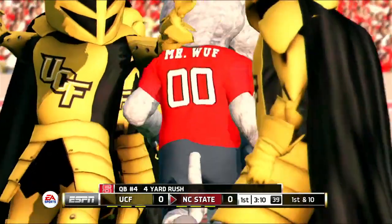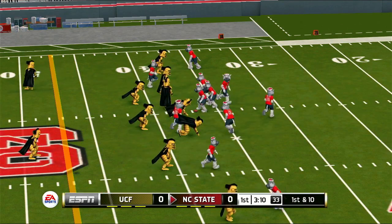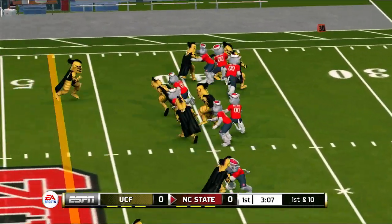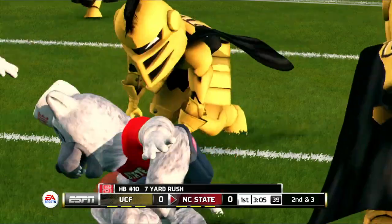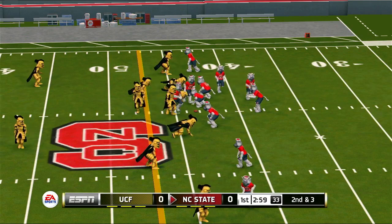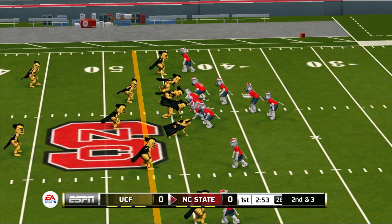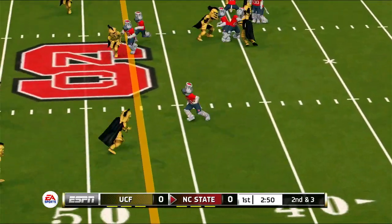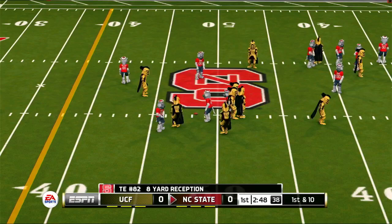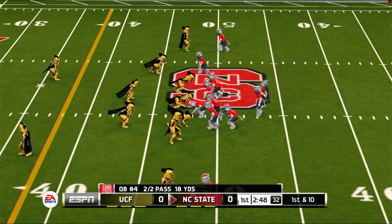So he got enough for the first down there. Yep, nice call to run the ball there on third down. I like it. Brought down after a nice run up the middle. Complete. He's got room to work. Tackle at the 48-yard line. First down.